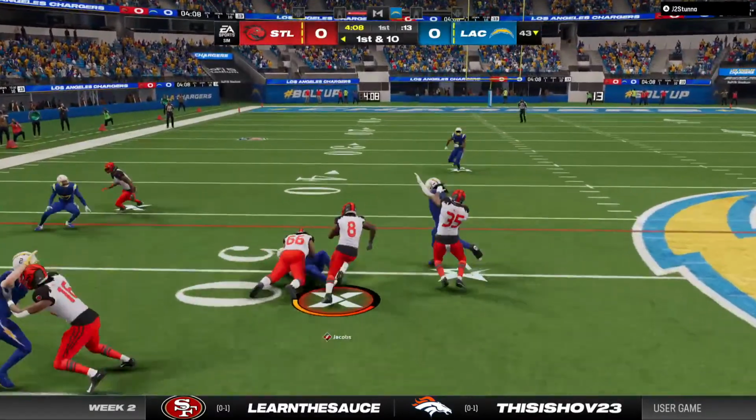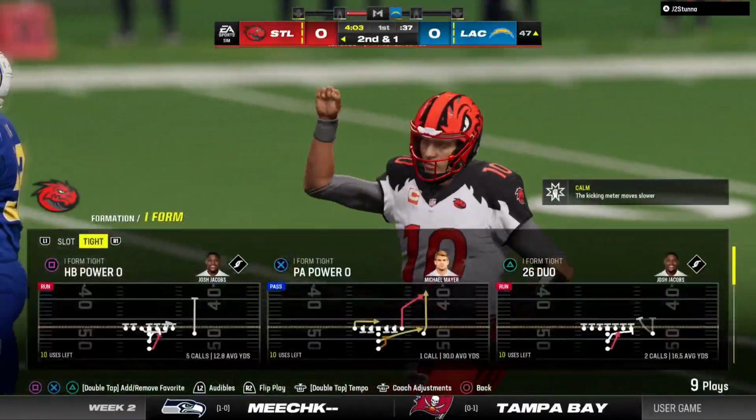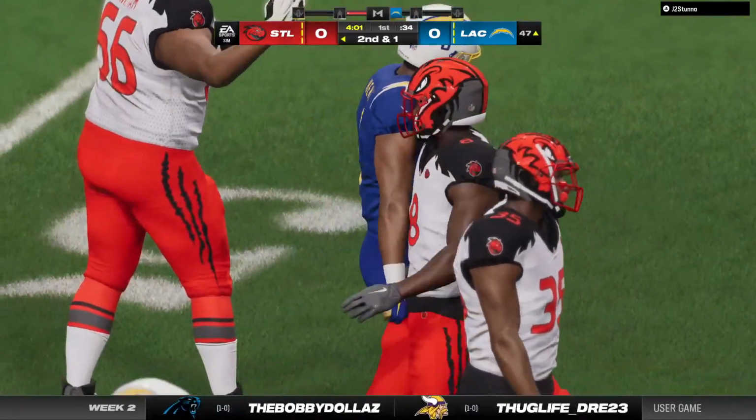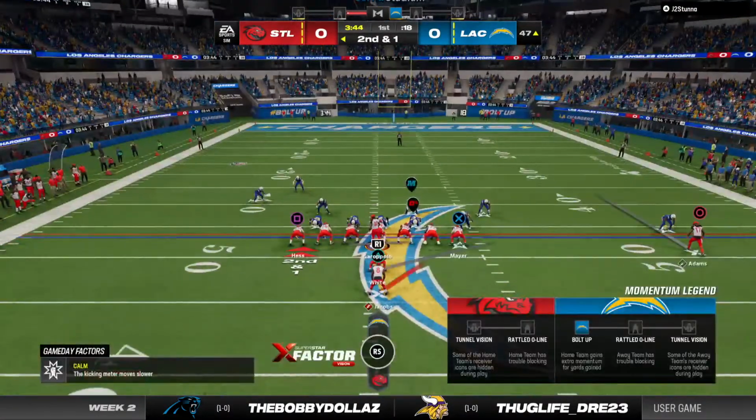Running straight ahead is Jacobs. 9 yards is the pickup there, and they'll have a 2nd and 1. A nice run here early on. It doesn't take a great play caller to realize you want to establish a guy of his caliber with runs like this early, because they will pay dividends as the game progresses.